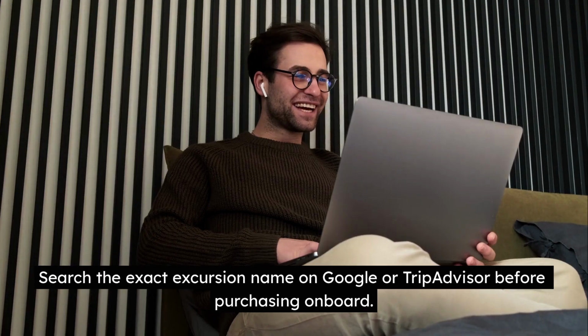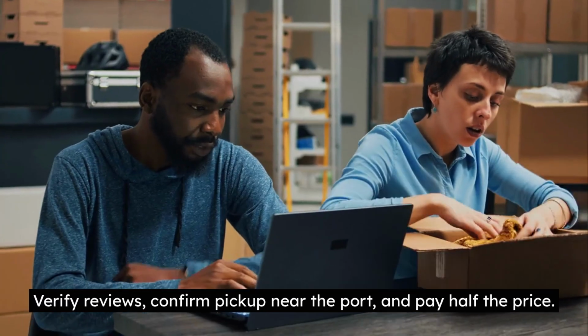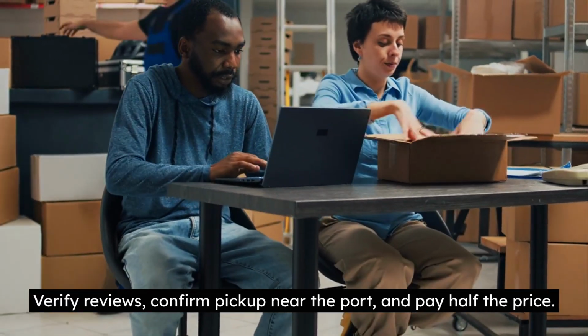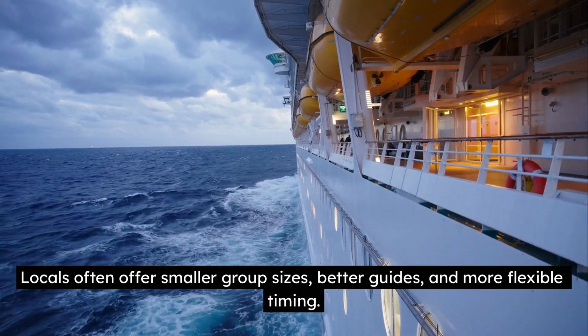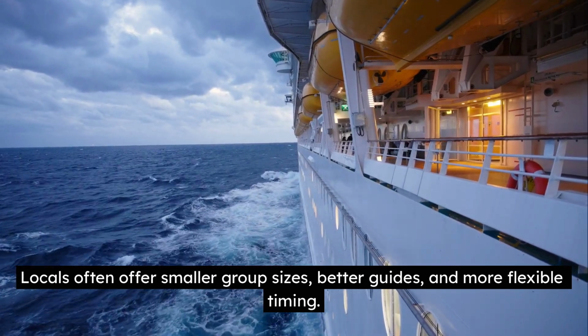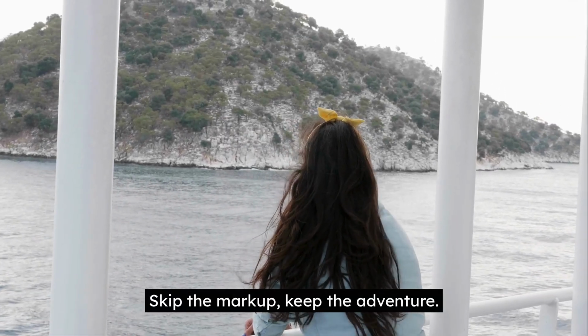Search the exact excursion name on Google or TripAdvisor before purchasing onboard. Verify reviews, confirm pickup near the port, and pay half the price. Locals often offer smaller group sizes, better guides, and more flexible timing. Skip the markup, keep the adventure.